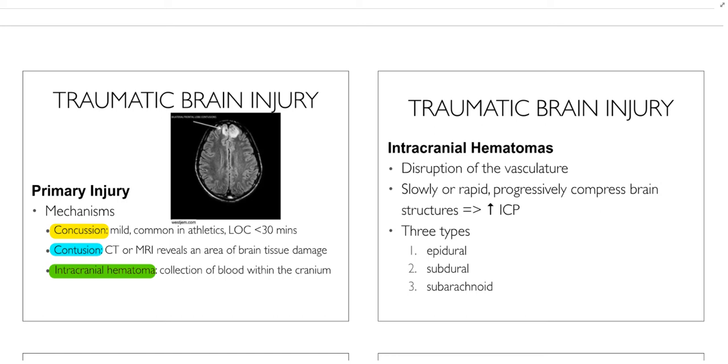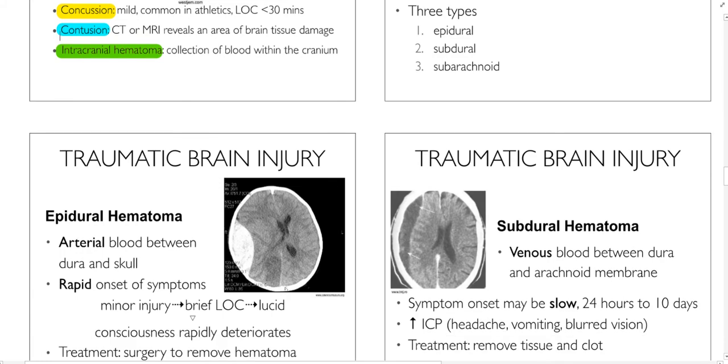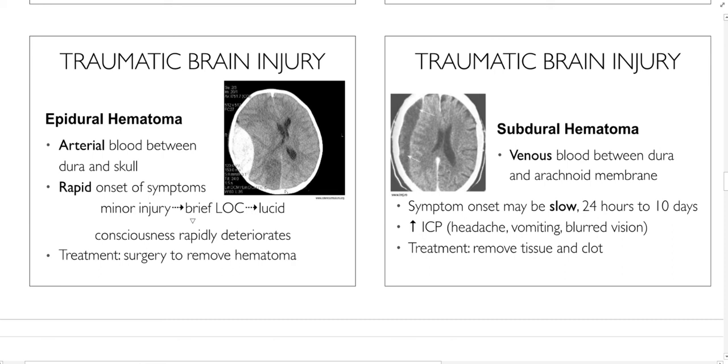Which one it is, or where it is in the brain, specifically in regards to between the layers of the dura, will dictate whether it's a slow or rapid progression of a bleed. And all of that together can lead to a massive increase in ICP. So an epidural hematoma is going to be where we have an arterial bleed. And because it's arterial, that means it's going to be a very rapid bleed.